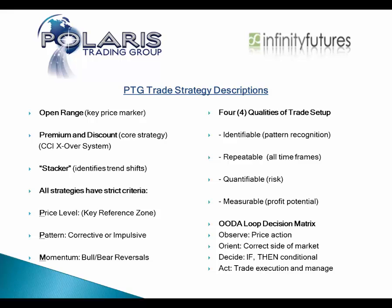The next category is premium and discount, and this is one of our core strategies. We use a CCI crossover system, but in a very unique way. We use a dual system with proprietary settings, and they are extremely accurate in helping us locate a point of entry that has a very favorable reward-risk ratio.